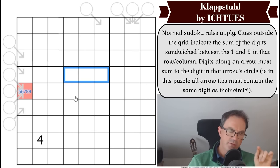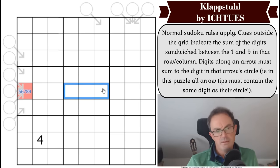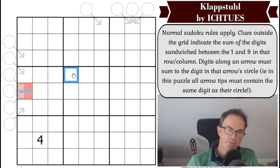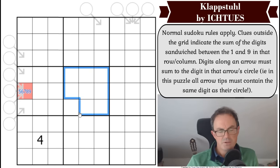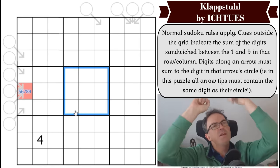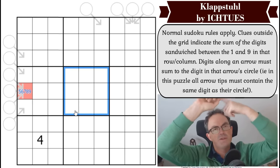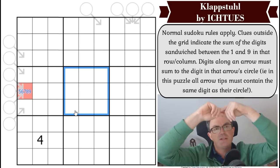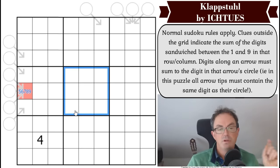Okay, so either we have... So in this central box, there must be at least one row that has no ones and nines in it. And we've established that it is possible for that row to have a 1 and a 9 on either side of it.